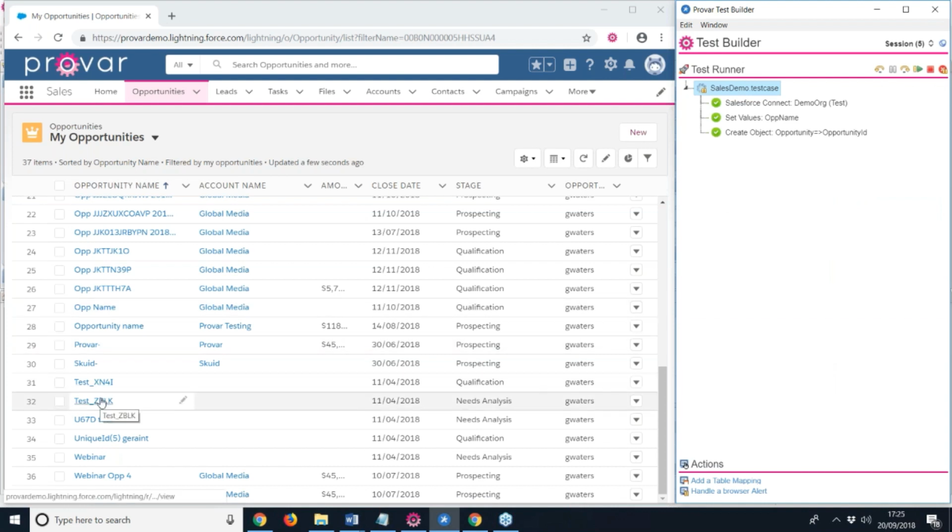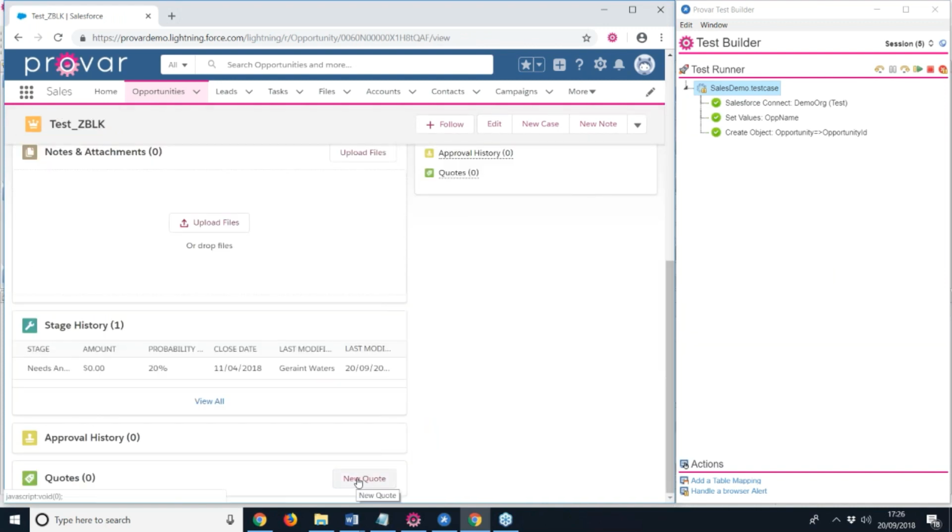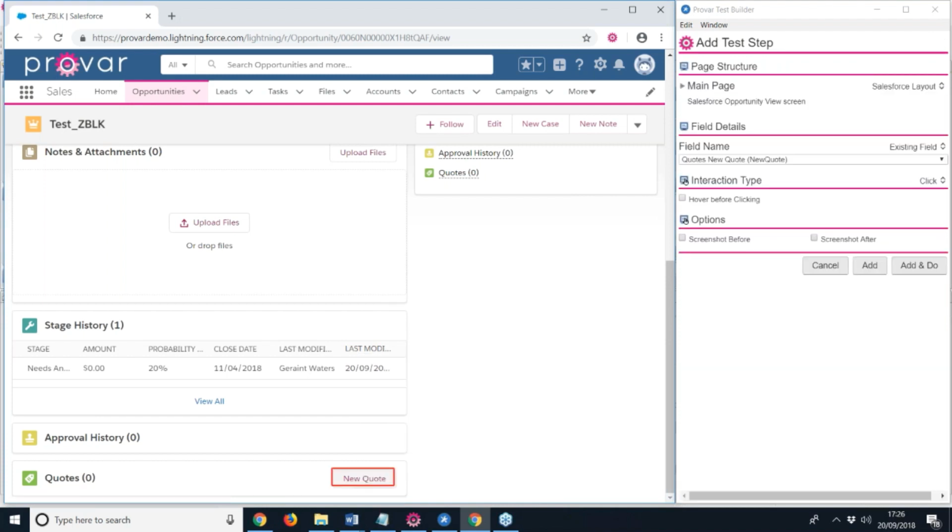So what I'm able to do is go directly into the opportunity manually. Then what I'm trying to do is create a quote. So let's go and create that quote, and I'll show you how to go back and make that navigation much smarter. Here you can see it's telling us it's the opportunity home screen. We've got the new quote button, all coming from metadata, and we're going to click it, which you could override, and then we'll just do add and do.